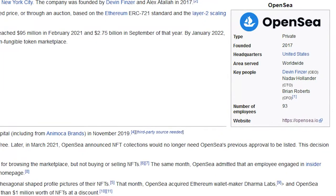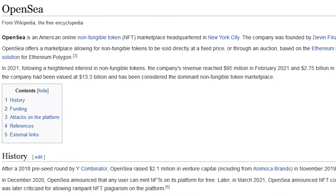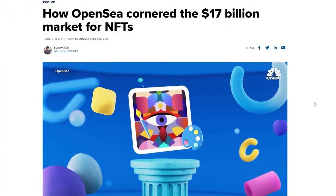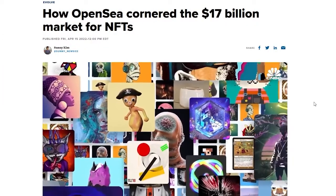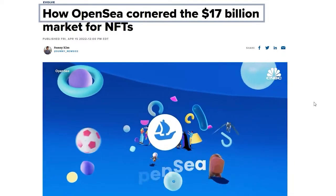Now, as you can see, until pictures became NFTs by minting to the blockchain, they have no real resale value at all. And this is how, in early NFT days, the OpenSea came to be very popular. They innovated and they offered both minting to the blockchain and the place to buy and sell the NFTs. Now, over the years, OpenSea grew to #1 NFT marketplace, which has made billions of dollars in sales of NFTs.